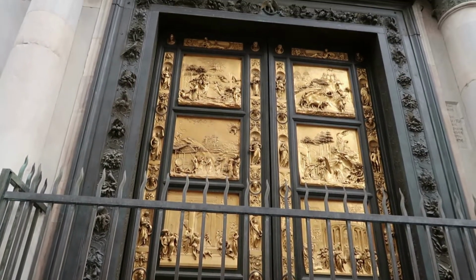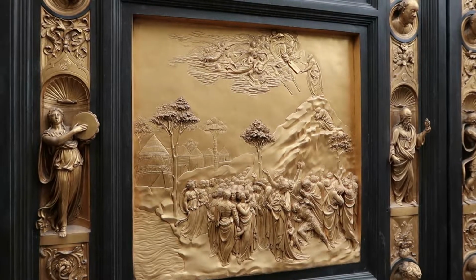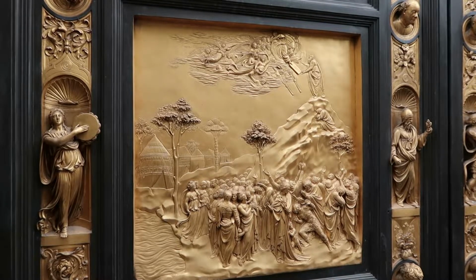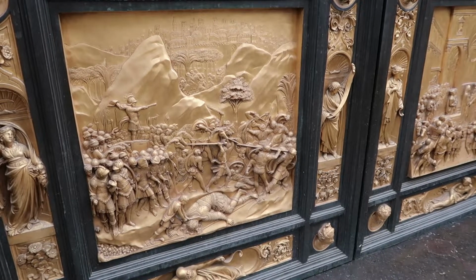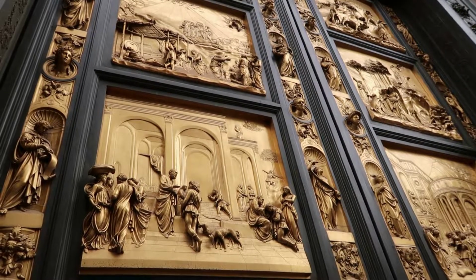The 10 relief panels in the doors depict various Old Testament scenes, such as Moses receiving the 10 Commandments and the battle with the Philistines. These are not the real doors. They are housed in the Duomo's museum.